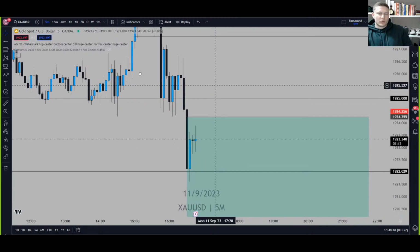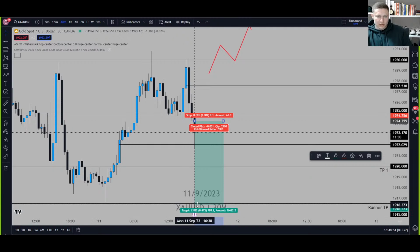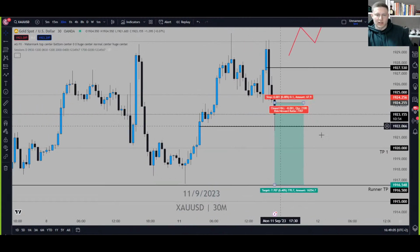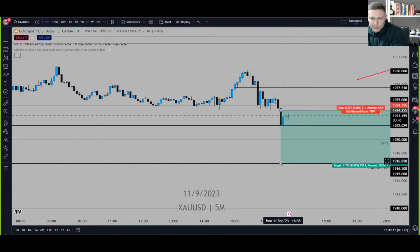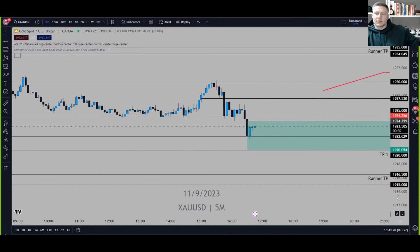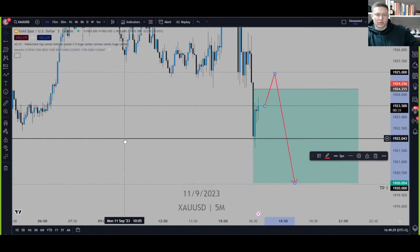If you wanted to give this more room to run and you're looking to target the lows of the range at 1916, something like that, you could leave your stop loss above 25, call it 1926. Personally, I'm not looking to hold here through the night or anything crazy, so I'd rather take the break even if I need to. But I wouldn't be surprised if we did get a retest of 1925 and then saw this continuation down.